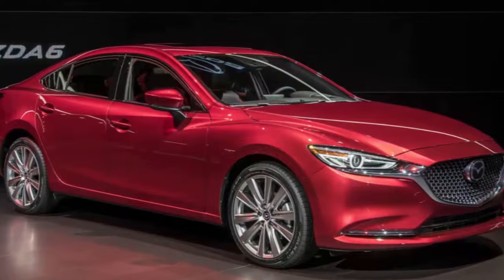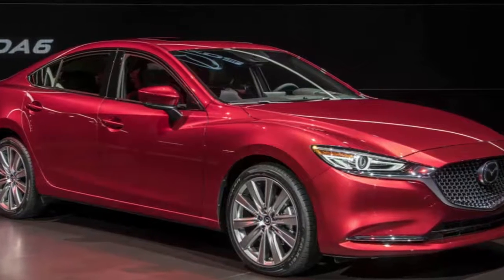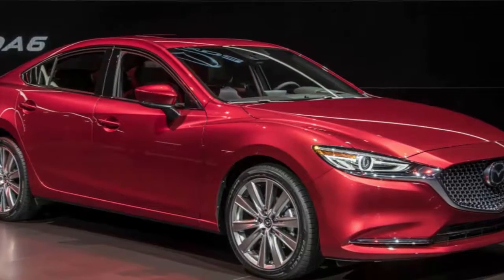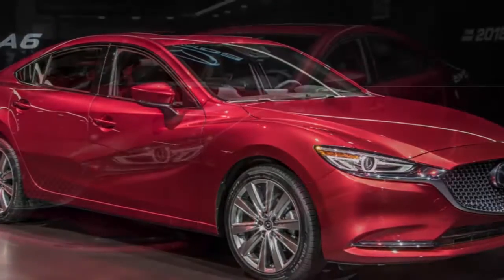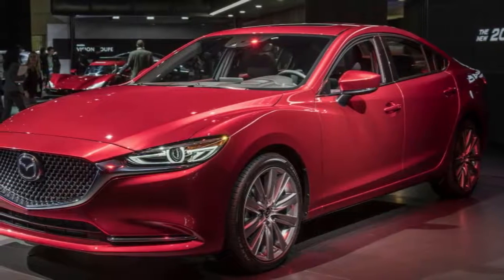The 2018 Mazda 6 isn't just a styling tweak and a bigger engine. Mazda insists that it wasn't reskinned, it was re-engineered. Very well, let's take a deeper dive into what exactly was done.